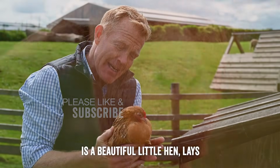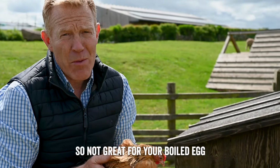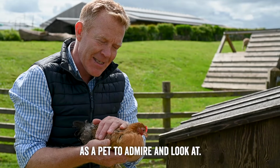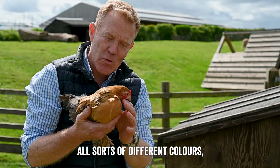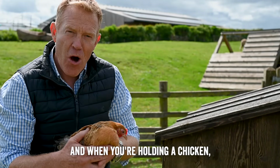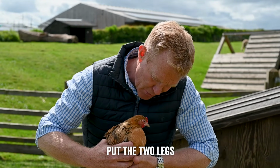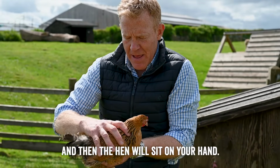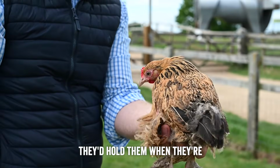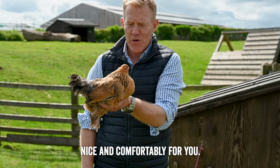The Pekin here is a beautiful little hen, lays quite small eggs, so not great for your boiled egg in the morning, but really is a fancy fowl, something to have in your garden as a pet, to admire and look at. And they come in all sorts of different colours. Gorgeous little friendly hens. And when you're holding a chicken, what you do is you put your hand out like that, put the two legs in between your hand, and then the hen will sit on your hand. And this is how they'd hold them when they're showing them. And there we are, she'll sit there nice and comfortably for you.